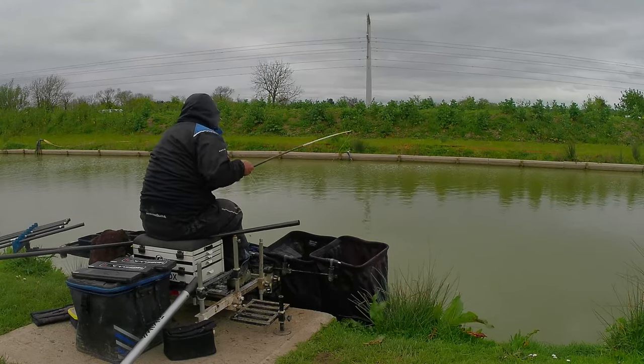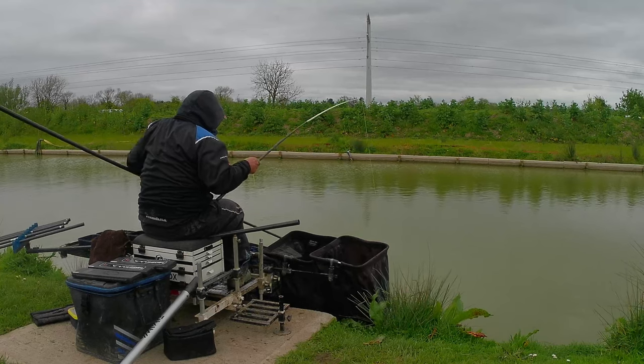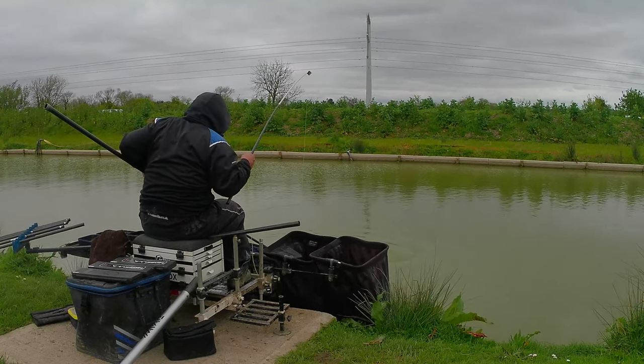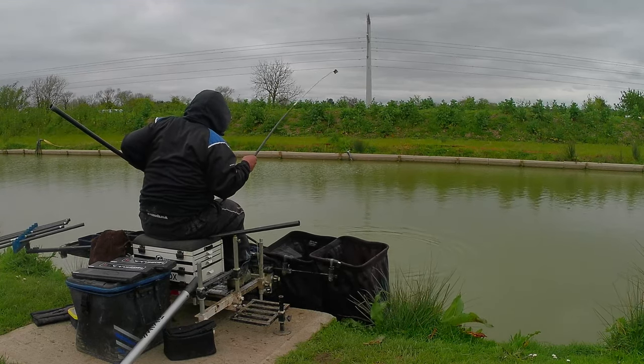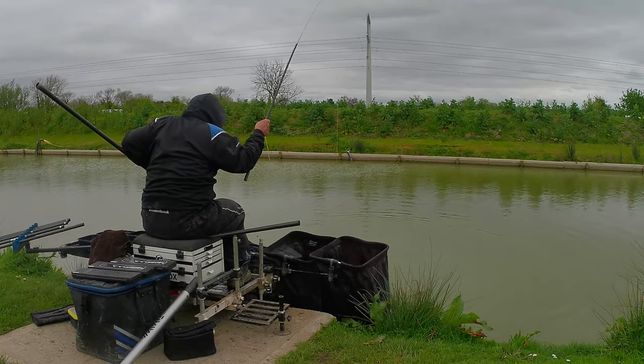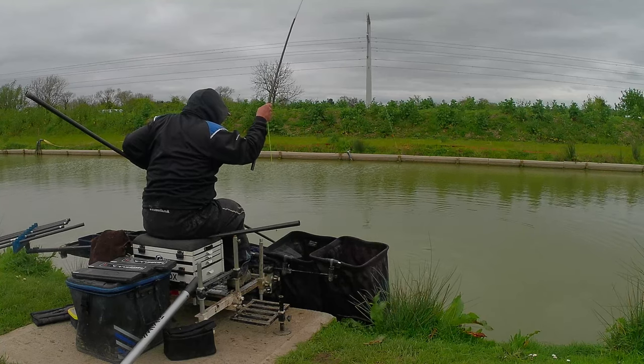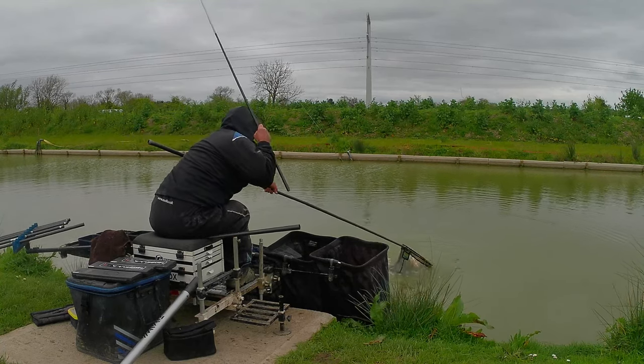So yeah, three fish in just over 40 minutes in the last hour. I really expected it to come on strong, but I don't know. It's not the best peg, as I say, but the temperature's dropped considerably as well. You know, it got really cold in the last hour, the wind. Look, I'm pleased I had it off my back, to be honest.